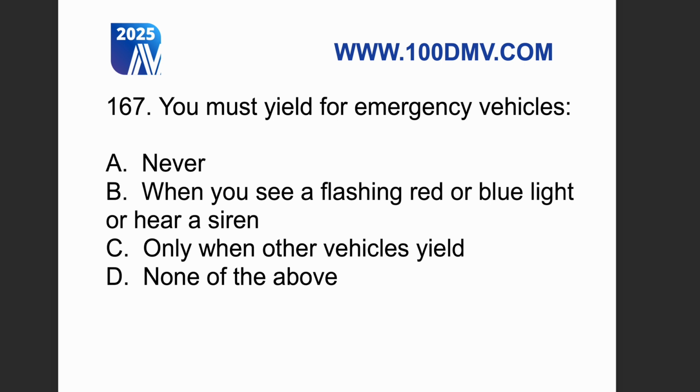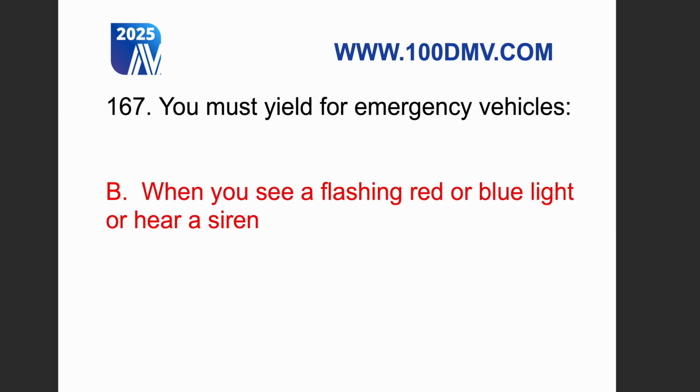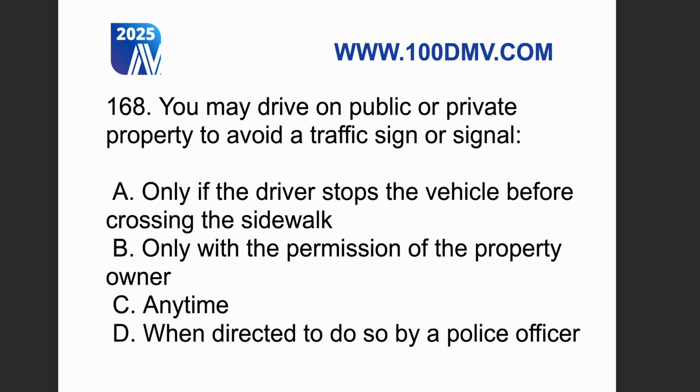167. You must yield for emergency vehicles: A. Never. B. When you see a flashing red or blue light or hear a siren. C. Only when other vehicles yield. D. None of the above. Correct answer: B. When you see a flashing red or blue light or hear a siren.